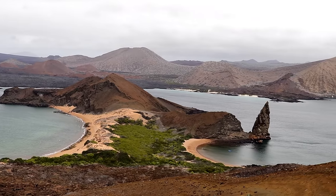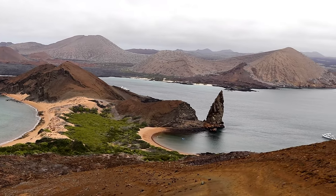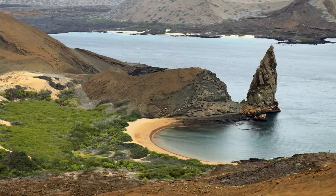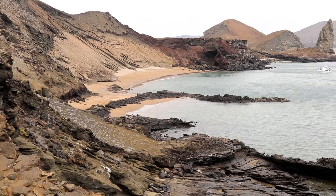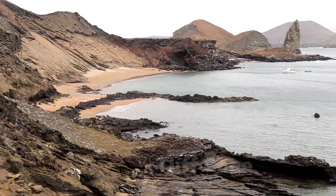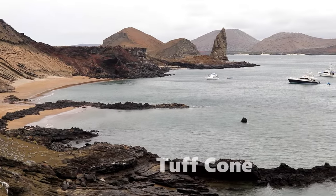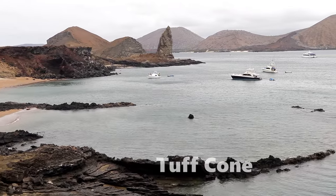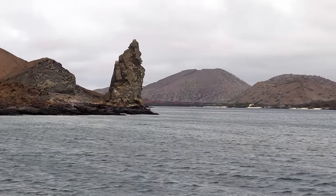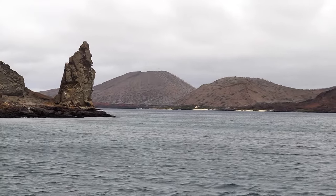One of the most recognizable features in the Galapagos is Pinnacle Rock, which you can see from this view. It was also featured in the 2003 Russell Crowe film Master and Commander. Pinnacle Rock is an example of the second type of parasitic cone called a tuff cone. Tuff cones are generally found along shorelines and are formed when water enters the vent and contacts magma, causing it to explode outward and results in a cone composed of cemented volcanic ash.